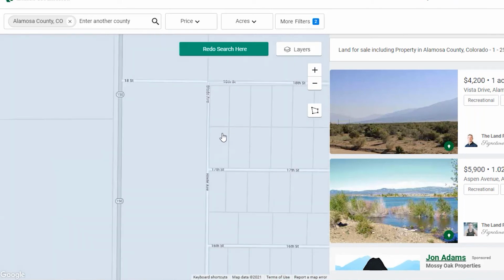I'm just going to zoom in until the parcels start showing. And there you go. There's that, right? And I know my property is going to be right around here. So we're zoomed in on it.